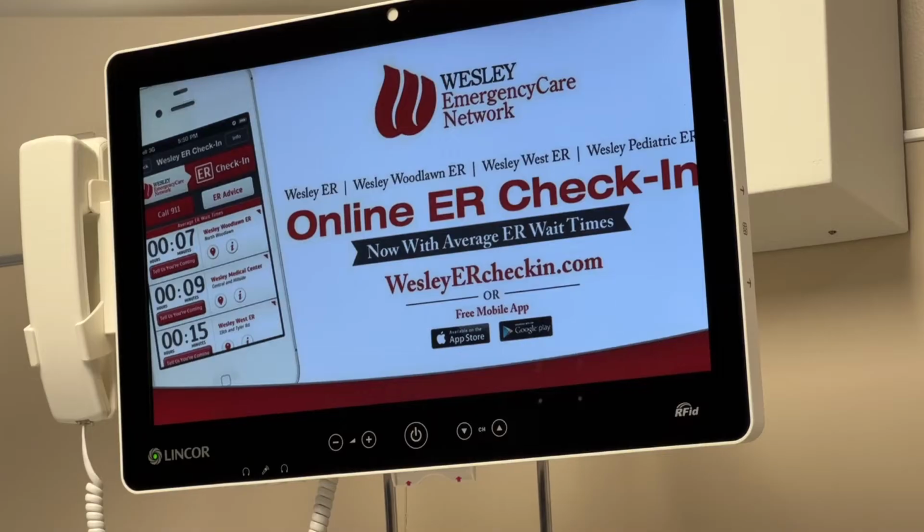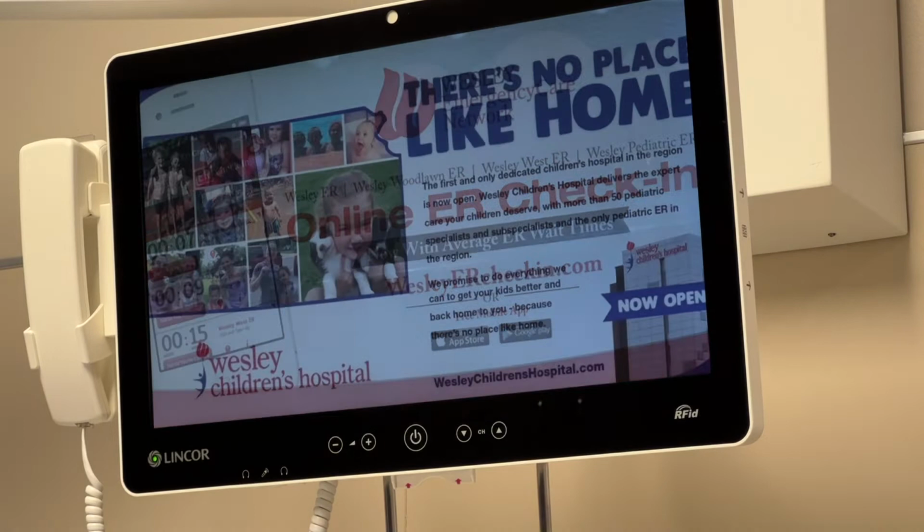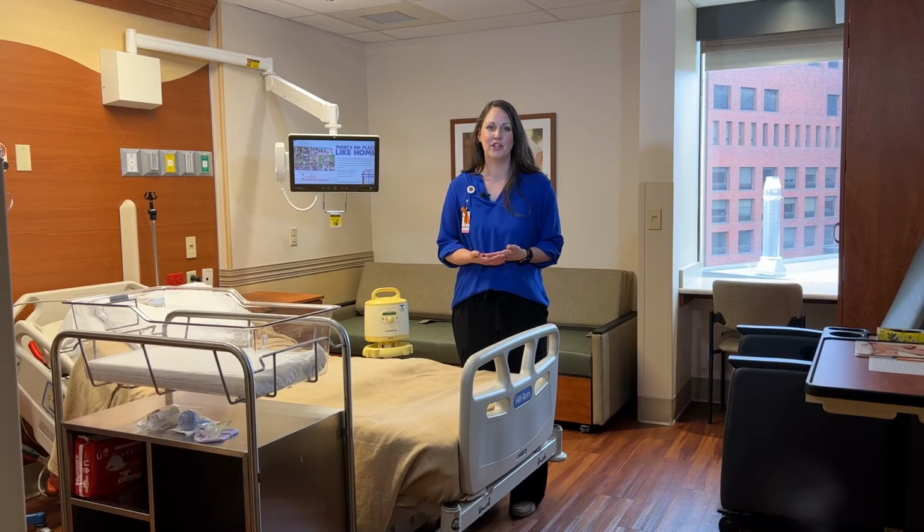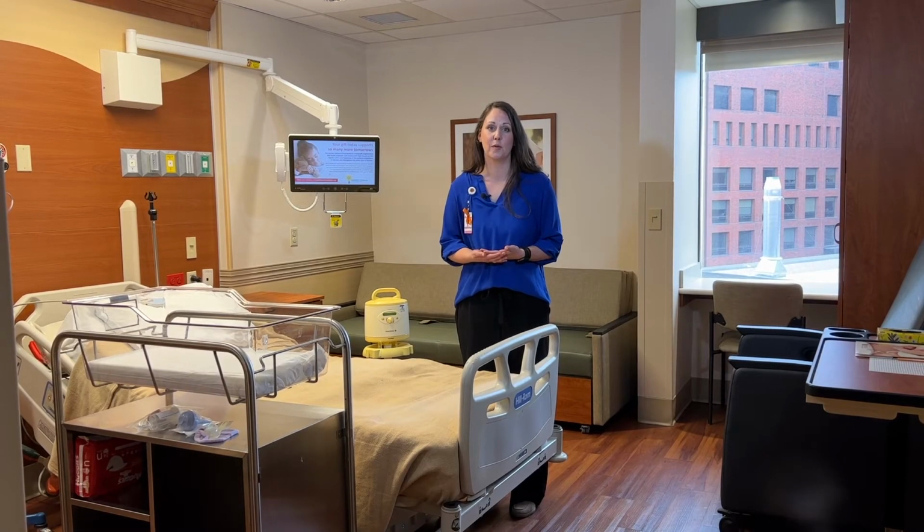This is the computer system in each room. It has the entertainment you can watch while you're here. Your phone for the room is also located here. Other services from the hospital may call you on this phone, such as food and nutrition, as well as birth registrar, to discuss your birth certificate.